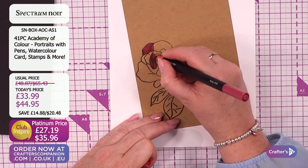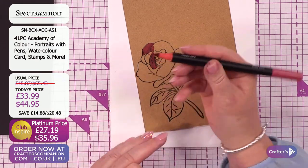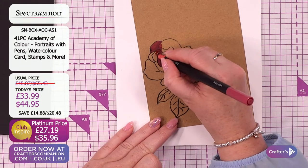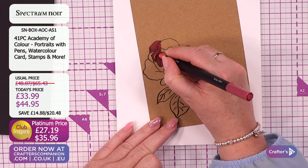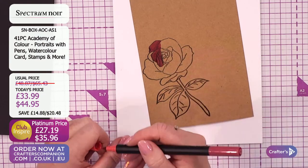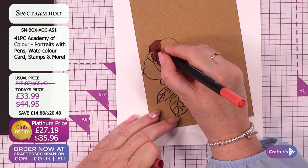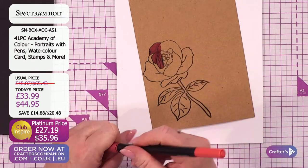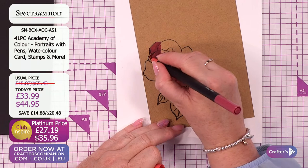I do love that Leanne and the team have put the brush nibs on these, because brush markers are so much nicer to colour with. Mm. I mean, they all have a place, Ben. I love my original tri-blend markers, and they do have that sort of bullet nib, but I do love a brush nib to colour with. Feels like you're almost painting. Yeah.